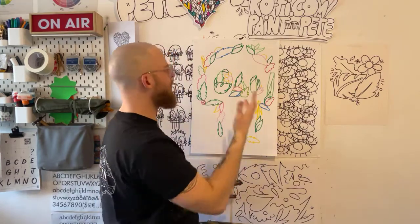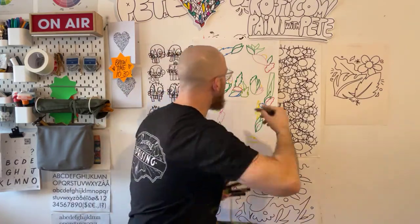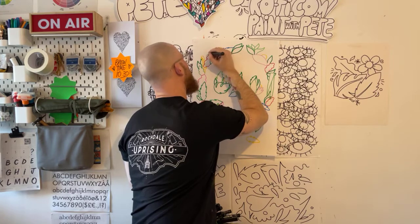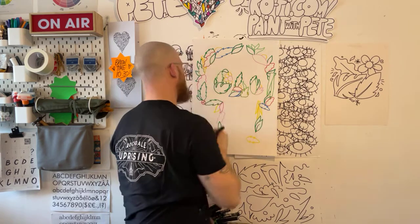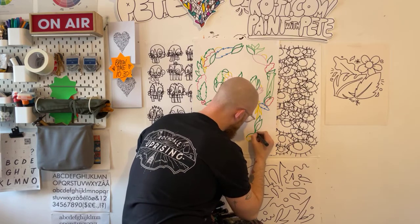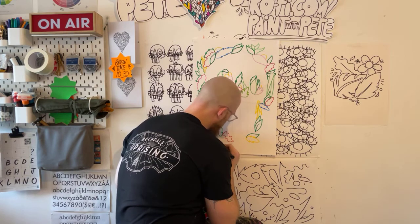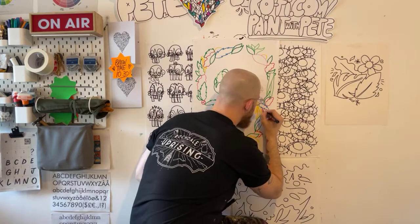Again, just working around the skull template that we've got, and I'm just constantly working into it. Okay, let's keep going. A bit more colour on there, I think. Get some red. Maybe some more berries for balance.